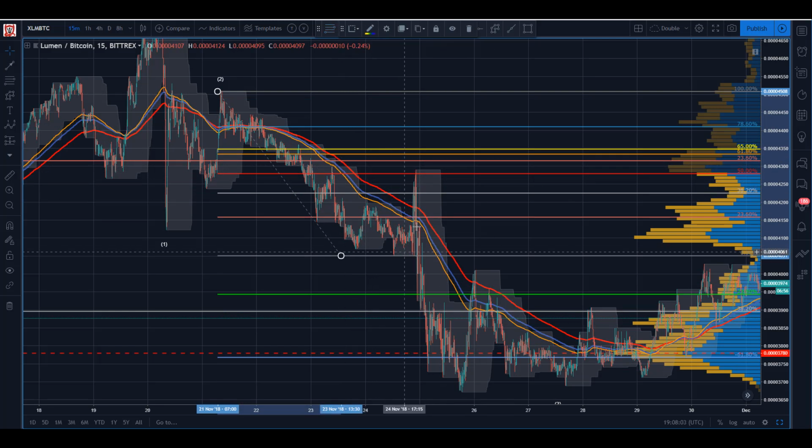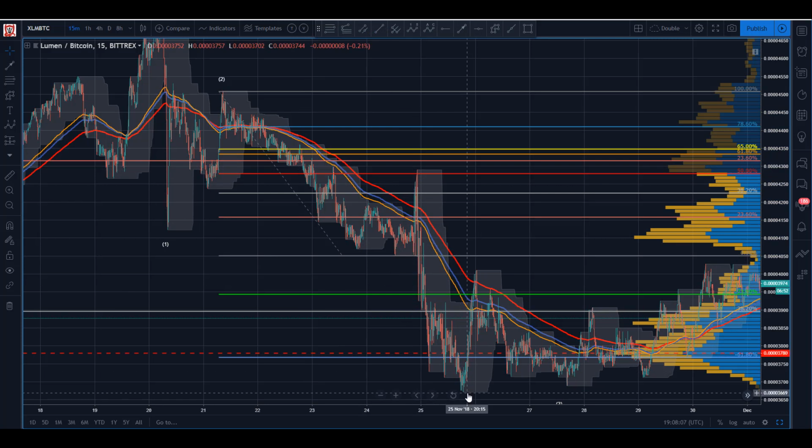What's that about? We don't know why it did that. The point is, we go up, we tag the 50, we come down. So somebody wanted a fill there, would be my guess. Someone wanted a fill there. They take it up, grab the 50, rip. Already both first and second targets hit.